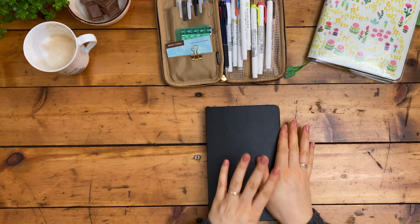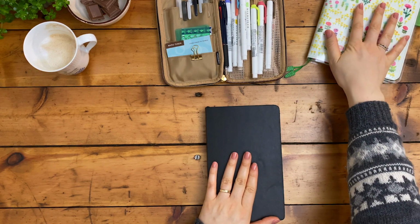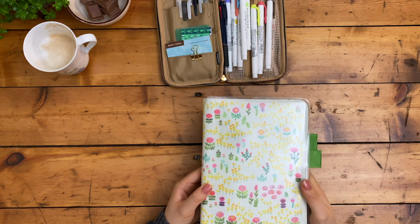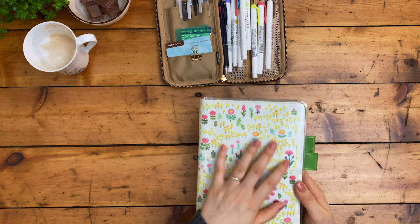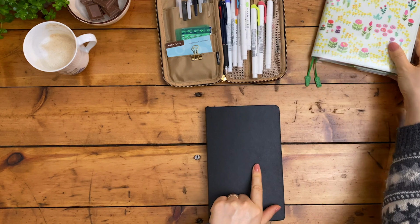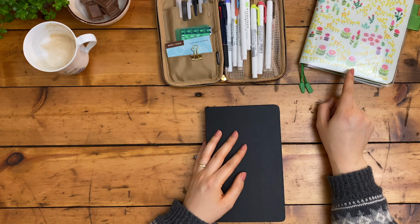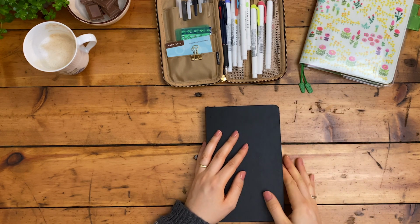I'm Amanda and today we are setting up for December 2020. This is my projects and goals planner. Before we open this one, I would like to just briefly show you, in case you've never been here before, what my current projects and goals planner looks like in my bullet journal that I'm currently in.